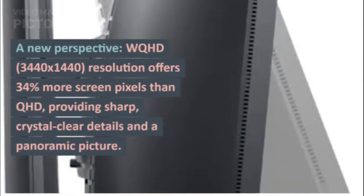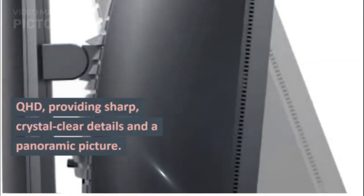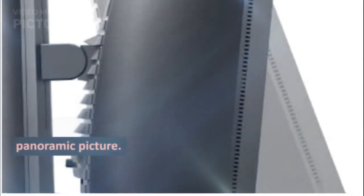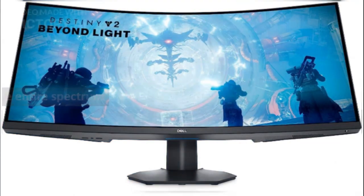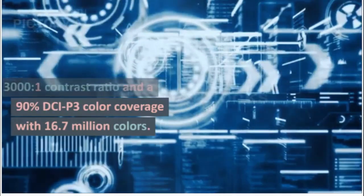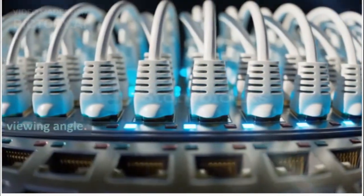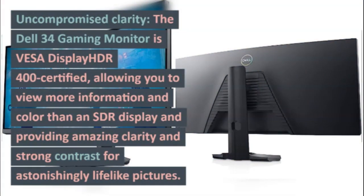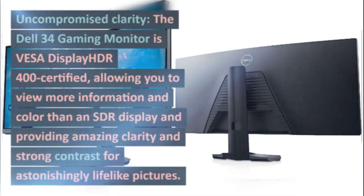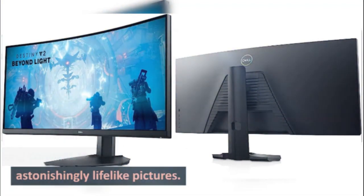WQHD, 3440 by 1440 resolution offers 34% more screen pixels than QHD, providing sharp, crystal-clear details and a panoramic picture. The entire spectrum. VA panel technology has a 3000:1 contrast ratio and a 90% DCI-P3 color coverage with 16.7 million colors. You'll appreciate deeper blacks, brighter whites, and brilliant colors across a broad viewing angle. Uncompromised clarity. The Dell 34 gaming monitor is VESA DisplayHDR 400 certified, allowing you to view more information and color than an SDR display and providing amazing clarity and strong contrast for astonishingly lifelike pictures.